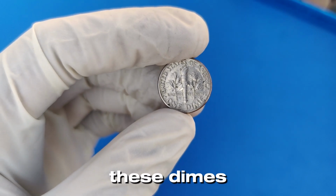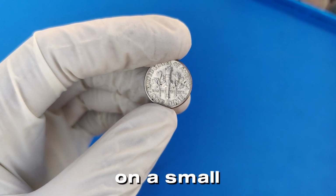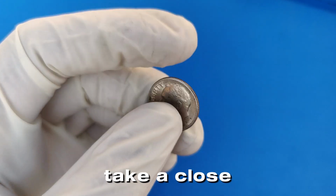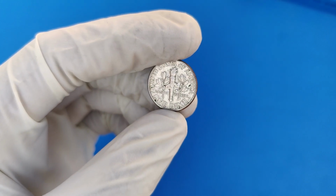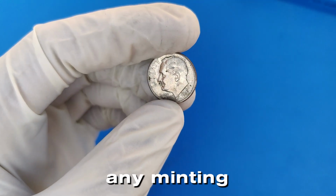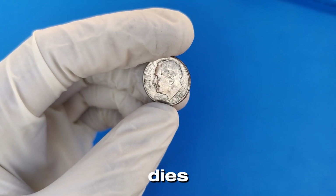If you've got one of these dimes lying around in your pocket or coin jar, you could be sitting on a small fortune without even knowing it. The first step is to take a close look at the coin's mint mark. The D mint mark indicates that the coin was produced at the Denver Mint, but that alone won't make it valuable. You'll need to check for any minting errors, like off-center strikes, clash marks, or double dies.